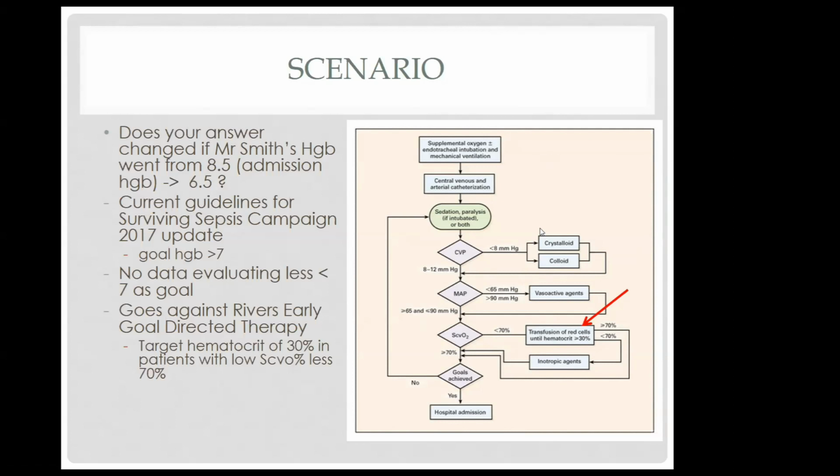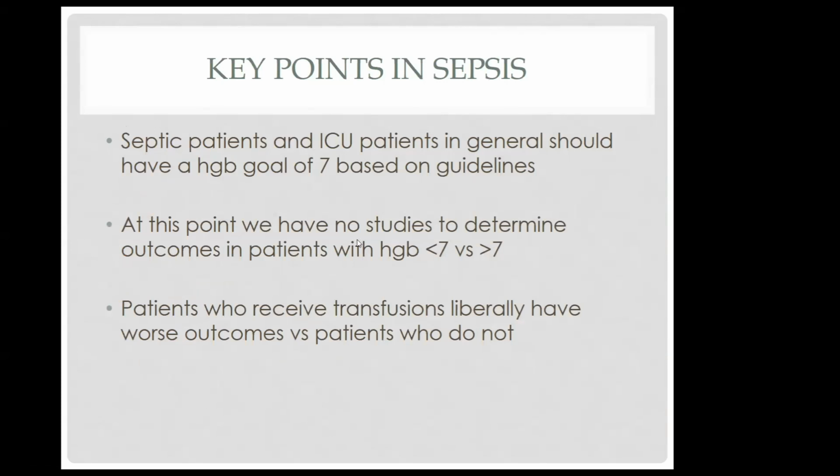And there's some pretty good evidence of why to do it. So as far as sepsis and anemia, right? Septic patients in the ICU should generally have a hemoglobin of 7 based on guidelines. Now, this may change if they have other potential issues, and we're going to talk about them later. Do they have acute coronary syndrome while they're having sepsis? Do they have coronary artery disease? Are they bleeding? Those types of things may change.